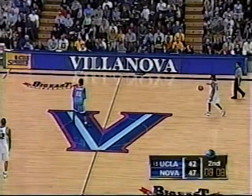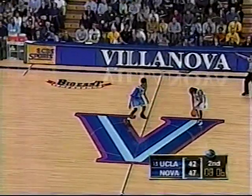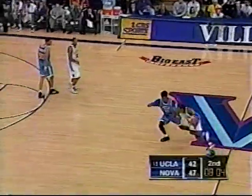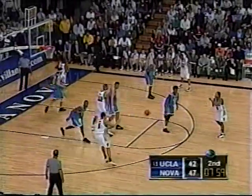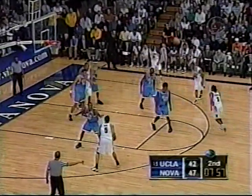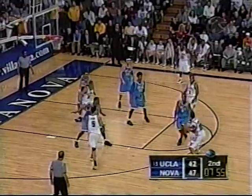Every time this place has been really ready to explode, UCLA has been able to come up with a timely three. Now they've got to do a job on their defensive board as Villanova has been able to pluck away second shots on a couple of occasions this half.